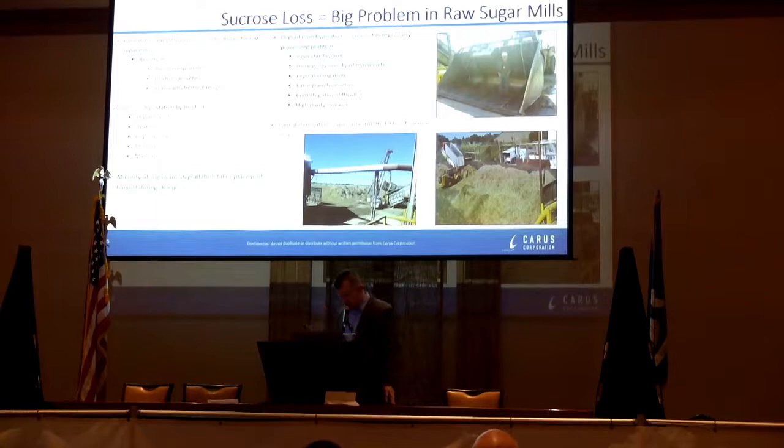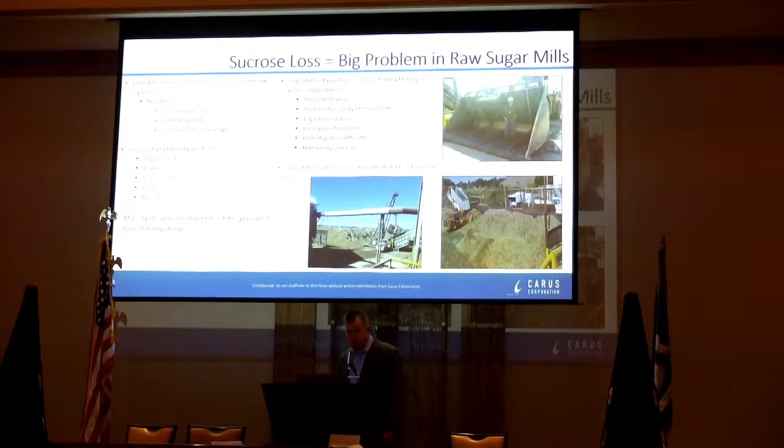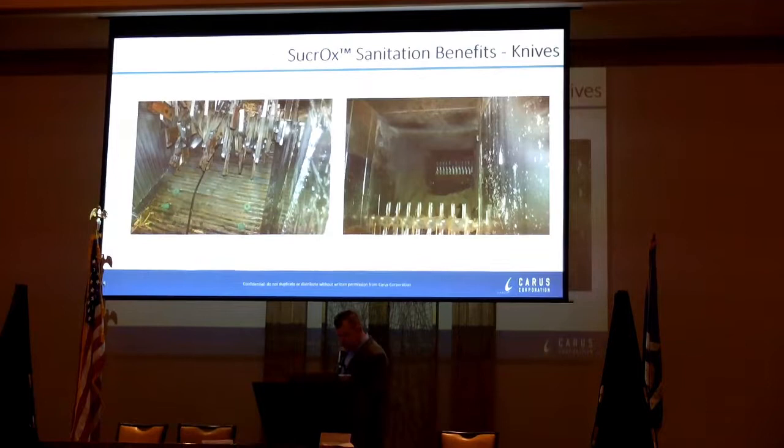And the large majority of this occurs after post-harvest, sitting out in the yard, being brought in from the field, lying around. The deterioration starts to exponentially get worse as time goes on. Now, I'm going to go into some of the benefits quickly. The first set of slides is of sanitation benefits.